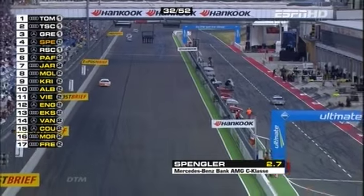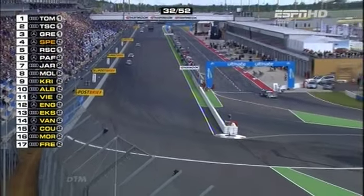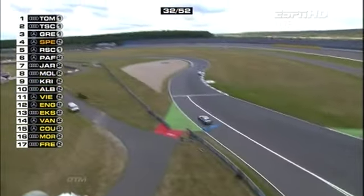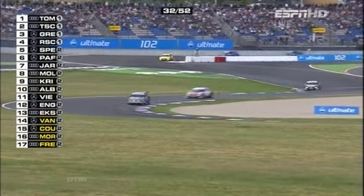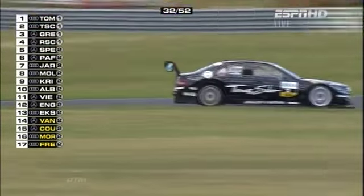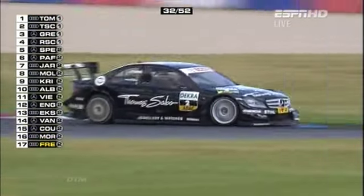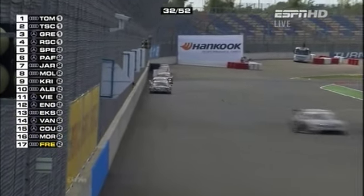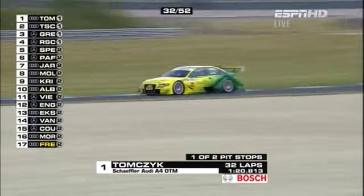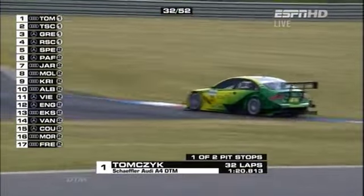And as we keep an eye on the screen here, we can see Paffett, we can see Jarvis, and we can see Spengler. Job done. So Spengler out as Paffett gets a little bit loose. Out of the left-hander with Oliver Jarvis chasing. And there is Bruno Spengler. There's Paffett and Jarvis, and here's Tomczyk, who has taken one of the mandatory two pit stops. And it's Tomczyk that is leading out on track at the moment.